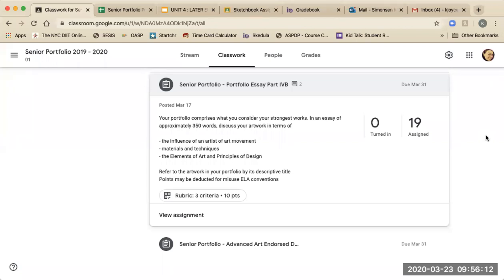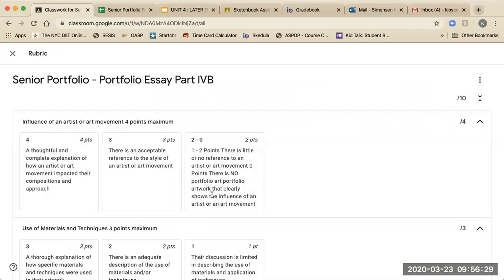You do not need an introduction. You do not need a closure. These are just bodies, all right? You are to refer to your artwork. And then I have also the rubric attached down here of what we're looking for. All right, you are going to have 5 paragraphs, guys, 5 paragraphs. 1 paragraph for each artwork.